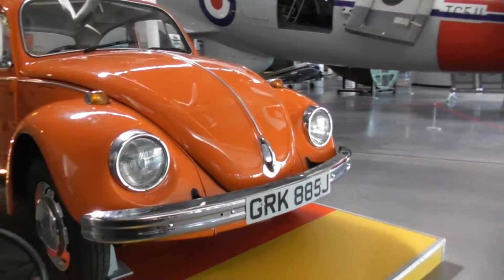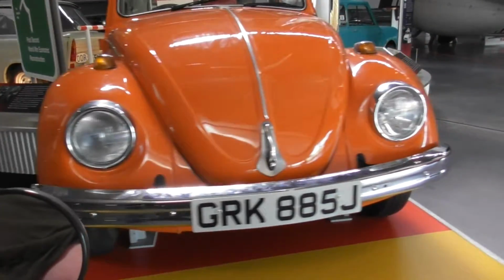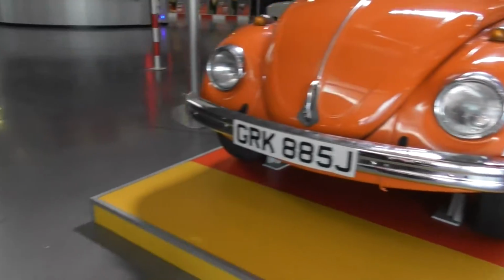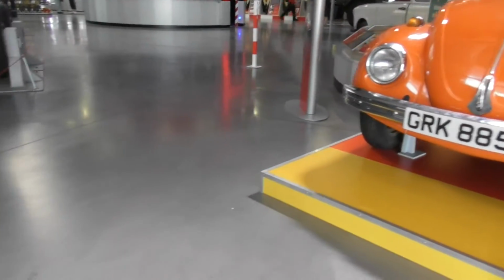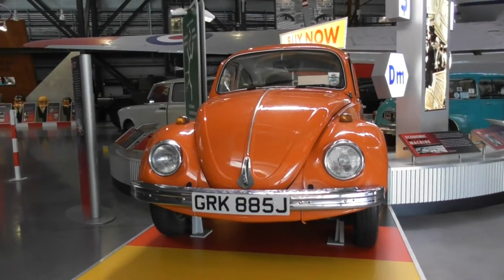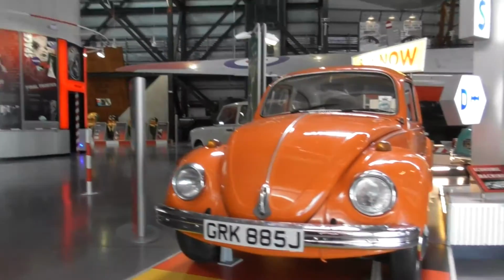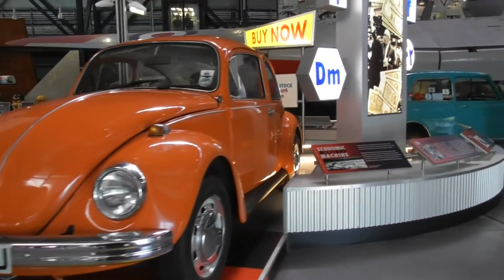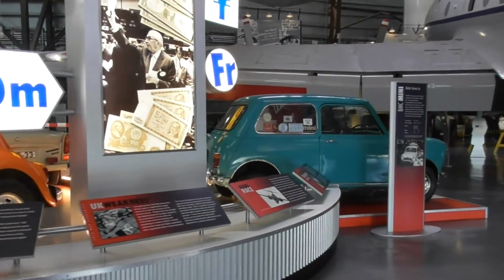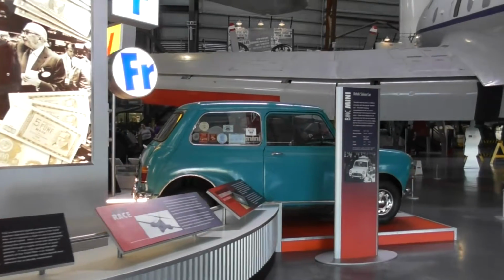Let's see here, like the beetle. I think it's very close to the beetle anyway. That one might not be one, but I think it's very close. It looks like a beetle. Coming around from the beetle, we'll just call it beetle, very close.